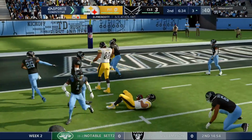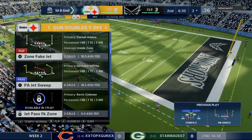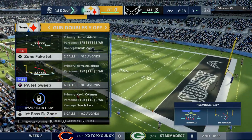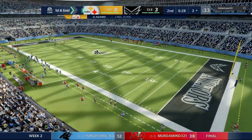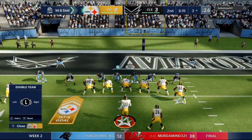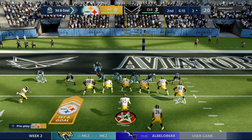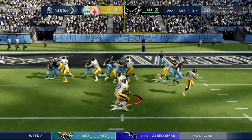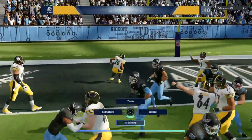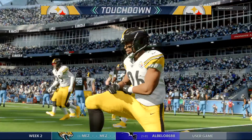That's complete right around the 8. And the Steelers are going to have a 1st and goal coming up as the tackle made at the 3-yard line. Right back to him for 10 more and a first. They'll go to Adams, try to pound it in. And he's in. Touchdown, Pittsburgh.